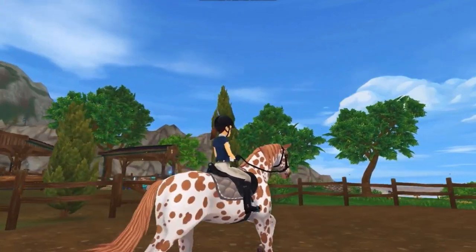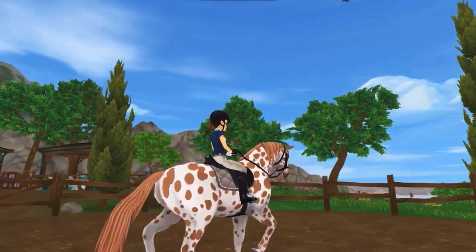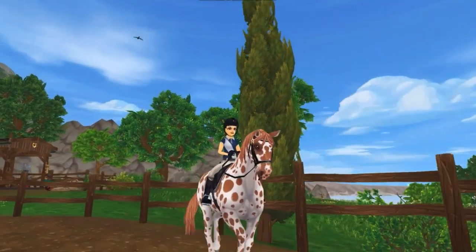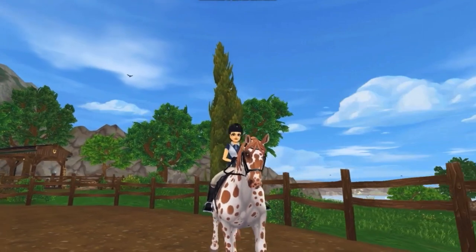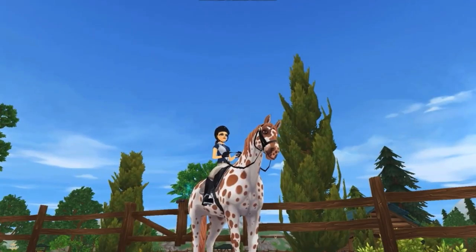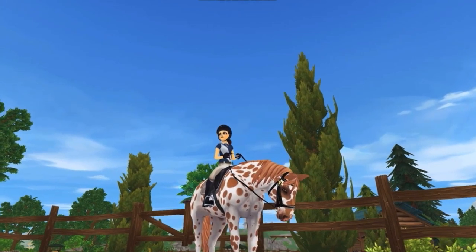Her trot and canter are so elegant and easy to ride, and she's literally just like a little angel in the paddock. I didn't ride her in the arena because I do believe there's an event going on there right now, so they had me ride in a large round pen, which I didn't mind too much.